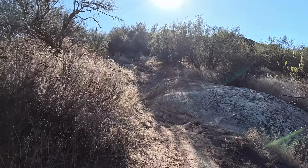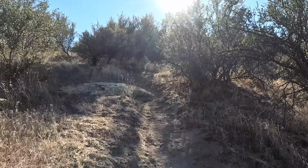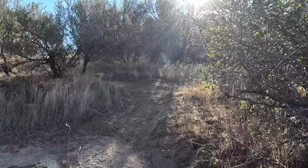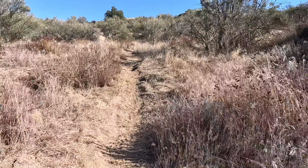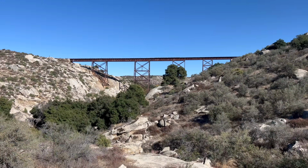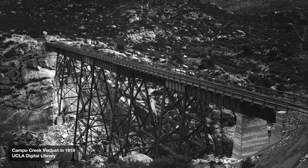I can't imagine why there'd be a trail heading up the side of this mountain, aside from getting to the bridge. But we actually seem to be going away from the bridge right now, so I'm not 100% sure. But we've made it this far, might as well keep going. Alright, so we've turned back towards the bridge now, and seem to be going in the right direction. And there it is. This is actually a pretty good viewpoint. When you see old pictures of the bridge, this area sure hasn't changed at all.